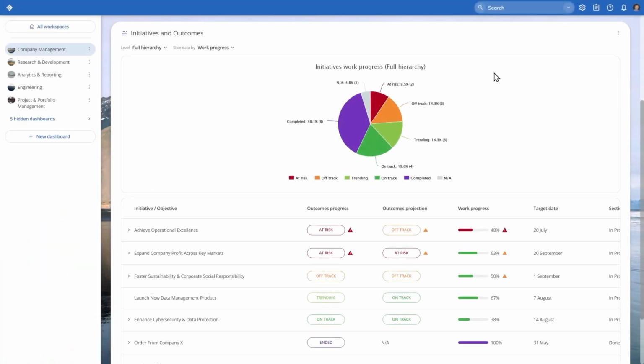Speaking of managing project portfolios, there is one question that often looms over the others. What's going on around here? That's why we aim to provide you with a central place where you can have a bird's eye view over your most important work initiatives. In practice, we achieve this through the Initiatives and Outcomes dashboard.